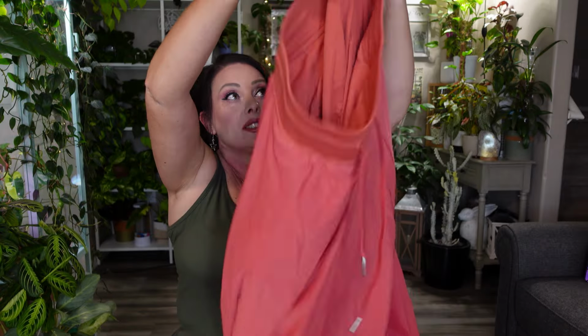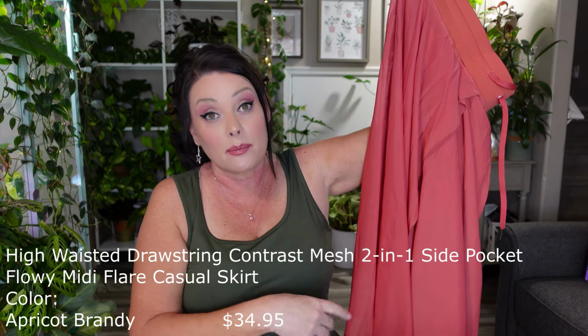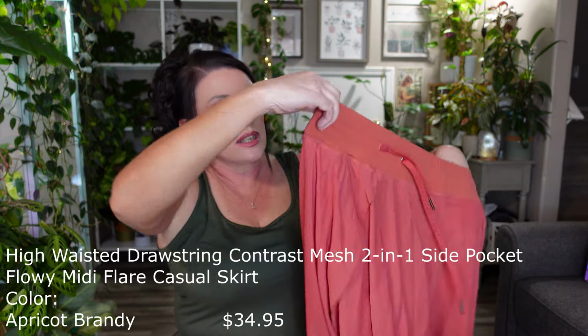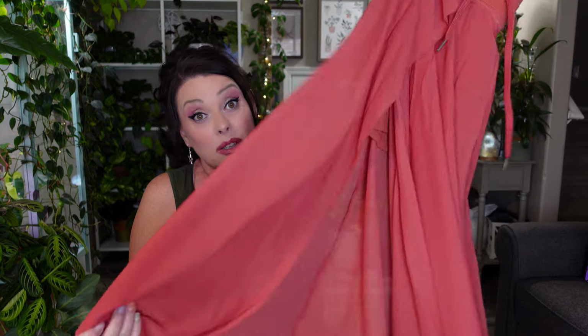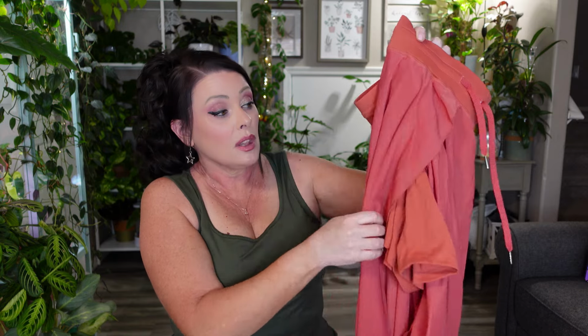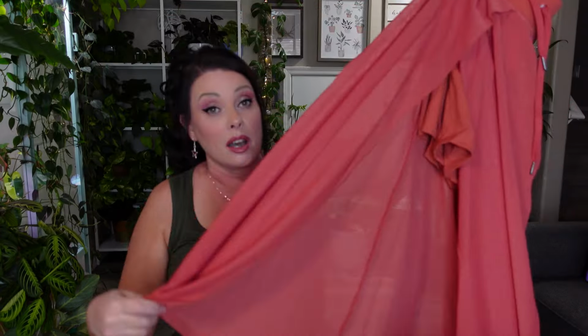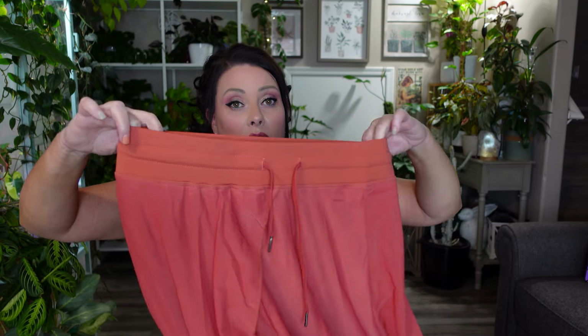All right, the next thing, I am really excited about this because I just thought it was really cute and fun. So this is a skirt, and the color that I wanted was more of that desert rose, the first tank top that I showed you, but they were out of it. So they sent me this peach orange type color, but it's really cute. I do like it. It does have shorts underneath, and then this really pretty mesh on top. And it does have a medium size band here on the top. It's not really thick, but it does have a drawstring. And I just thought that was really cute.